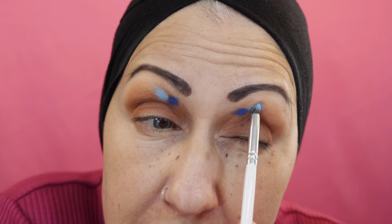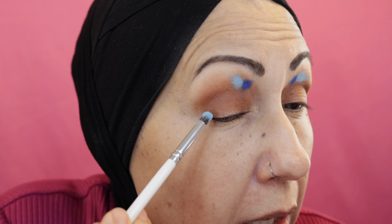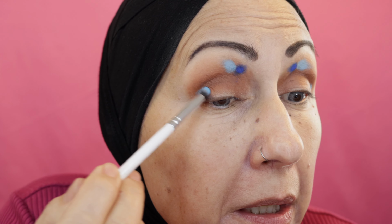Okay, that's that. I think I need to add these in other places too. There we go. Too bad there's not a pink. I would love to have been seeing pink here. So I'll just go ahead and do this.